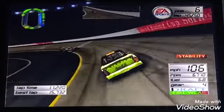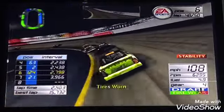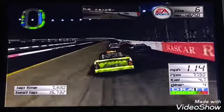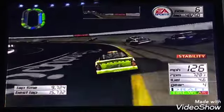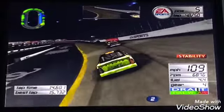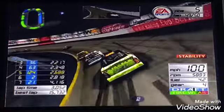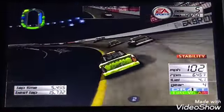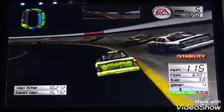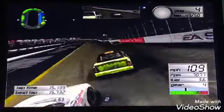I just can't get held behind these guys, because it looks like we're gaining on 3 laps to go. Yeah, we are gaining on the lead, but we're gonna run out of time, unfortunately. Alright, 5th place. 2 laps to go. We are in 5th place. White flag next time, so I could get up to 3rd most likely. Alright, 1 lap to go.